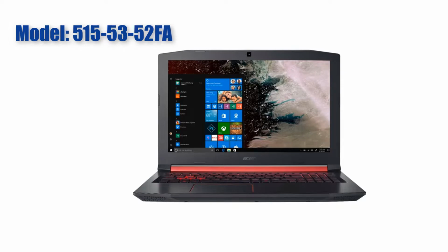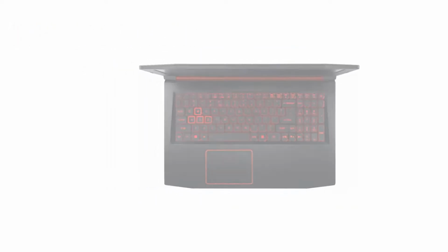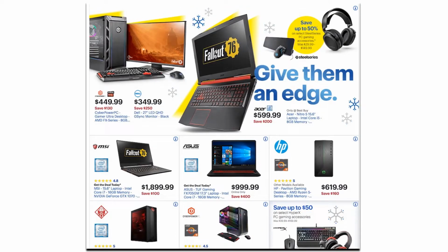The next laptop is an Acer Nitro 5. This laptop has a Core i5, a 1TB hard drive. It comes with 8GB of memory. For graphics card, it has a GTX 1050 with 4GB of dedicated memory. This laptop retails for $719.99, but during the Best Buy Black Friday sale, this laptop is $519.99.